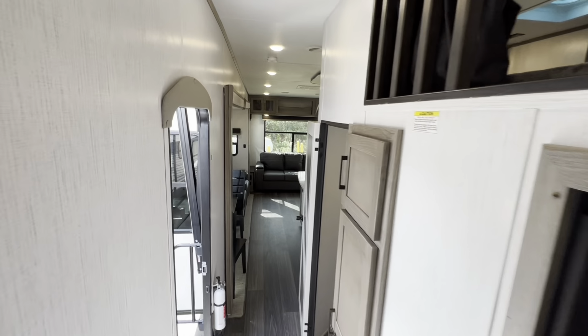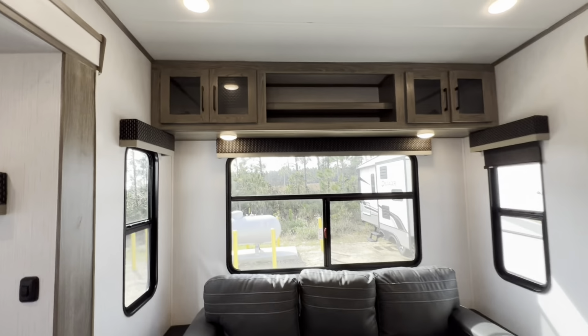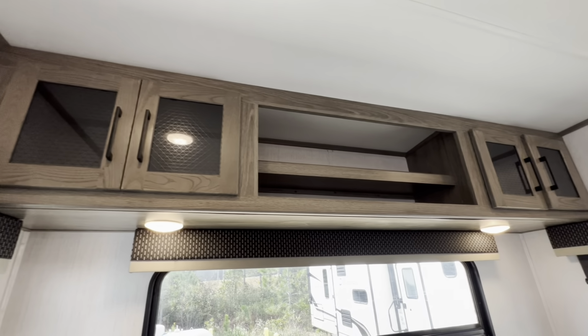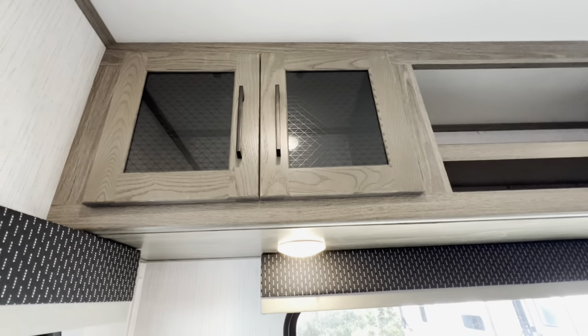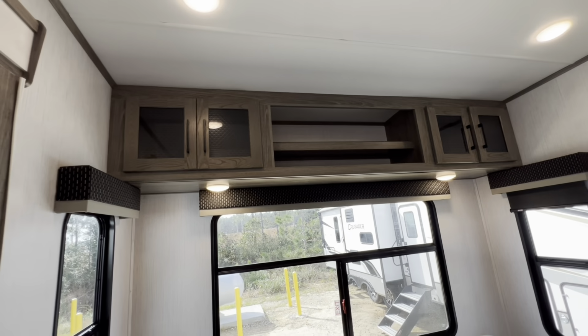Okay, let's go into all the details. This is the fun part. Starting off with the very back end of the unit, I love the residential features that you are going to see throughout this camper. Stuff like the handle, the grab poles, the glass inserts. We've got this nice warm toned wood, the open shelving, great to add some home decor.